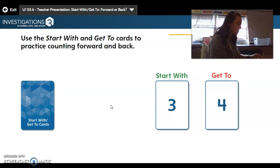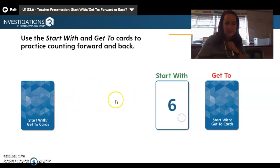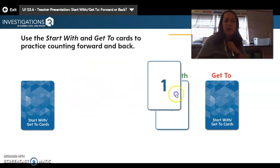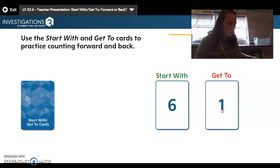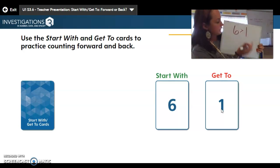So, on this next one, these next 2 cards that I turn over, you're going to help me do the clothespin and the greater than or less than sign. Are you ready? I'm going to flip these over so you don't get confused. You ready? We're going to start with the number 6, and we're going to get to the number 1. So first, help me out. At home, tell me, how would you say this? Can you help me at home?